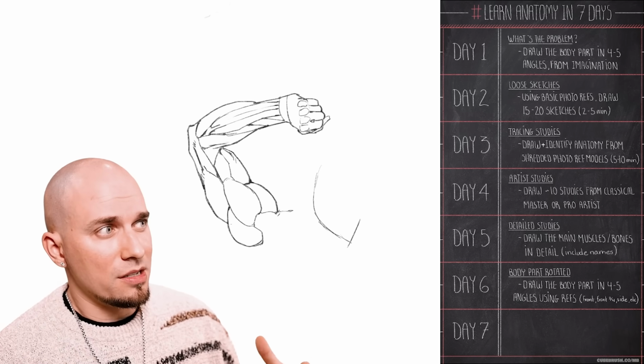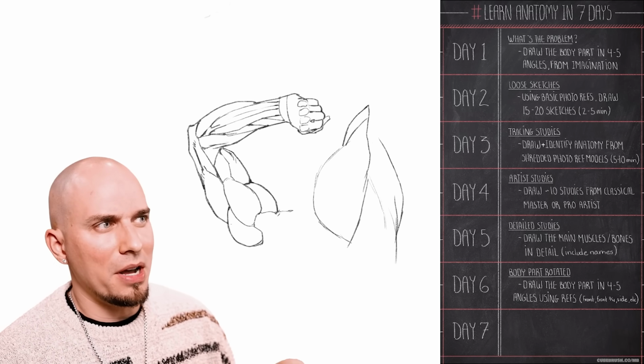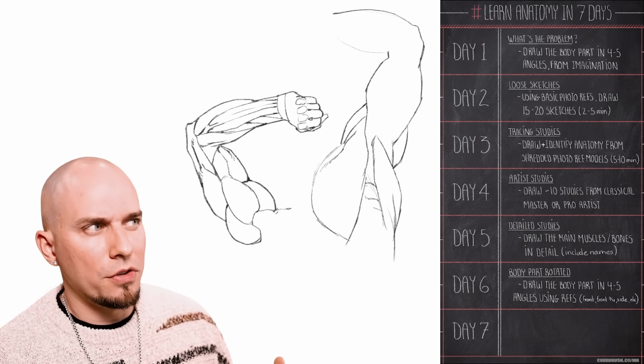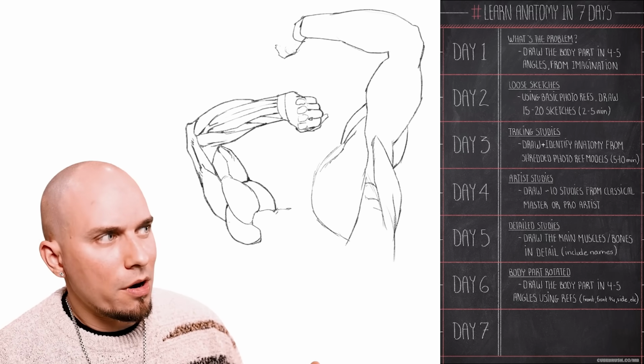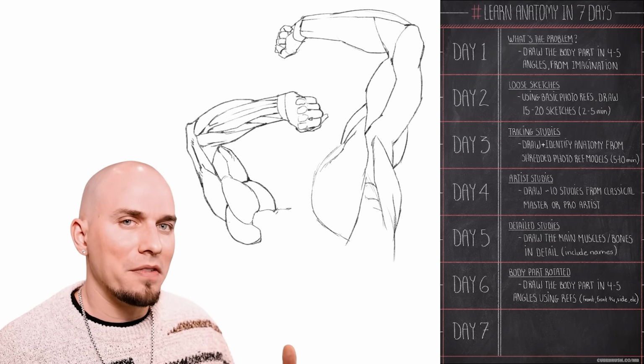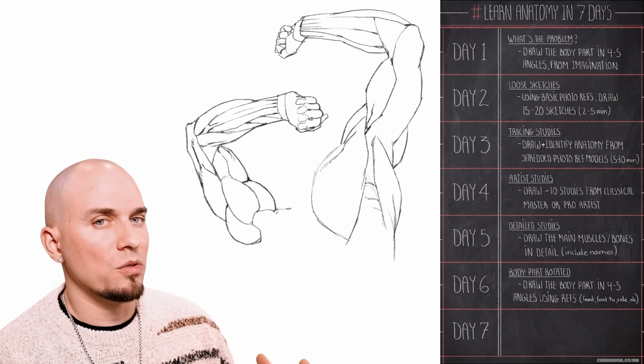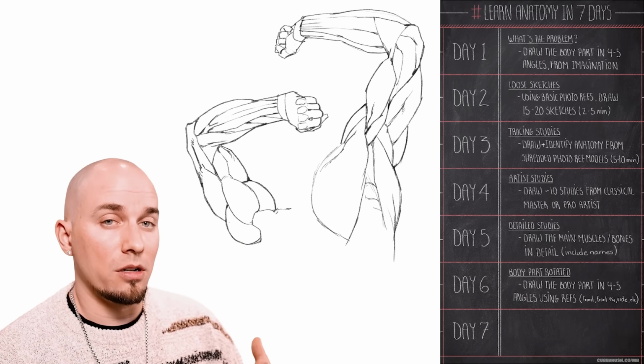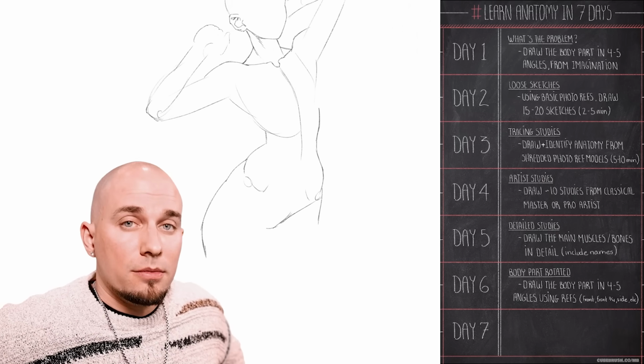The best way to do this is to imagine that you're drawing the body part as it's rotating in the air. So the front 3/4 view, the side, the back 3/4, and the back. So 4 to 5 angles, again, should be a really solid way to imprint all of that information in your long-term memory. And now, finally, day 7.